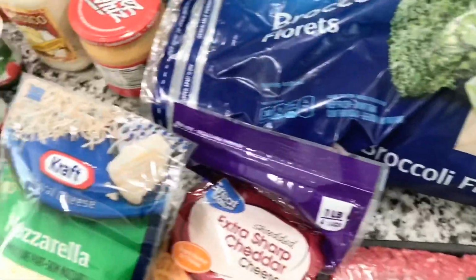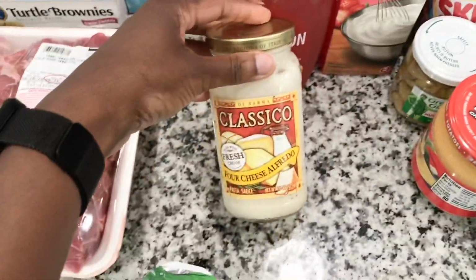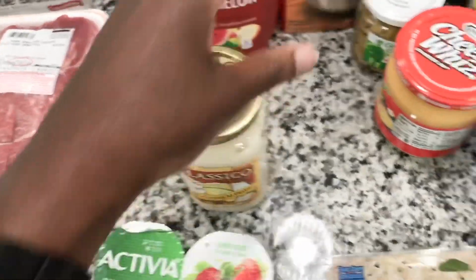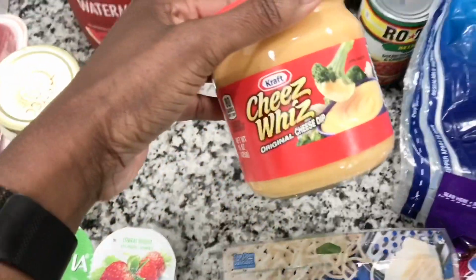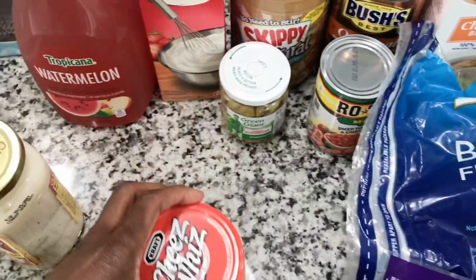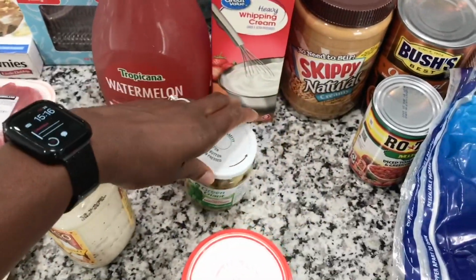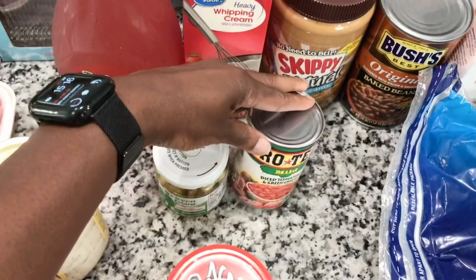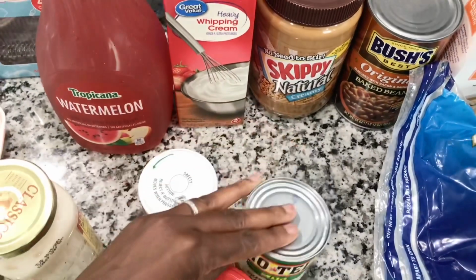We got broccoli, and then we got the cheese whiz to go over the broccoli, so you'll see that in a second. This is the Alfredo sauce that my husband puts on the pasta dish that he makes for me. And now here's the cheese whiz for the broccoli and cheese. And then we also got mushrooms that go in the pasta dish with the seafood. The mild rotel is great in there too, so we use that.